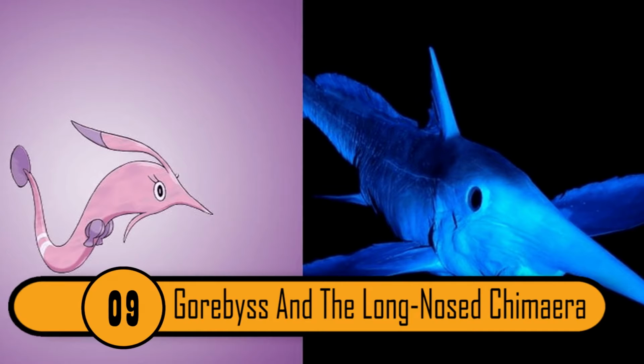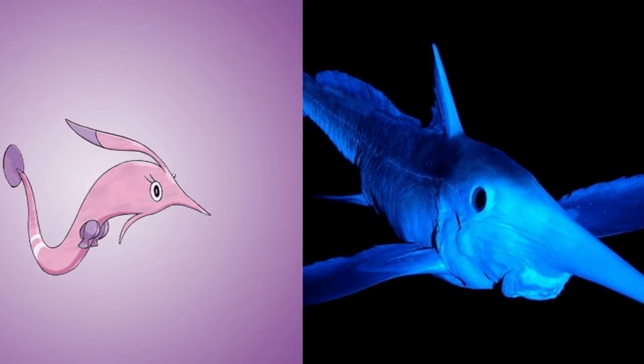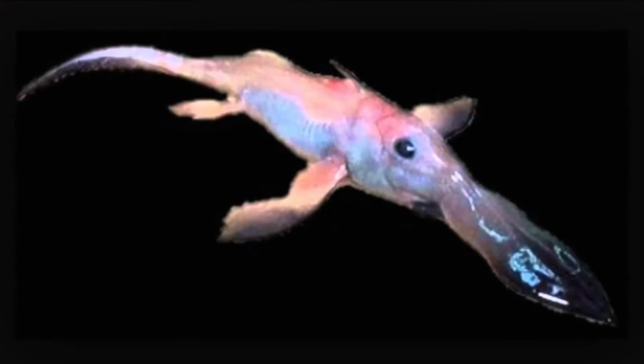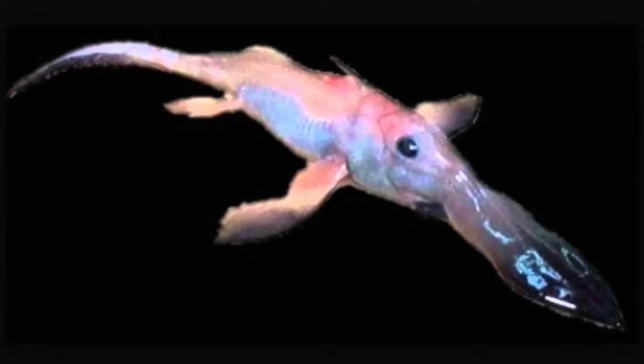Number 9. Goribus. All of these sensory nerve endings on the long-nosed chimera are located on his long nose. They use their long nose to find food and small fish. This fish looks just like the Goribus.